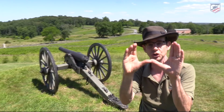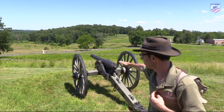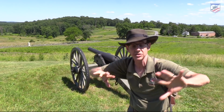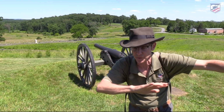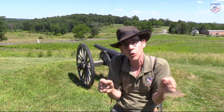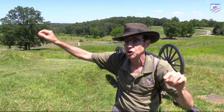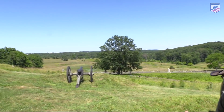Now, looking around us here too, you can see these cannons. These cannons are sitting mostly in the original lunettes, the demi-lune shaped half moon positions. They would have originally been backed by nice wooden planks, probably fence rails that came from the Baltimore Pike. And this is how we know where the cannons were. The early photographs show these lunettes. Almost all of them are still here too.